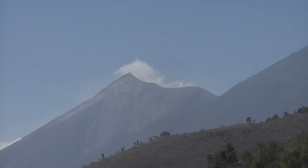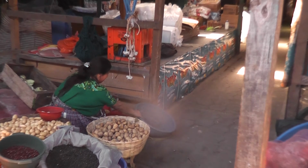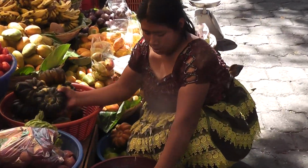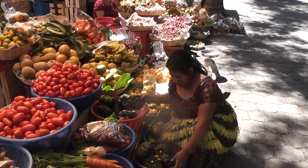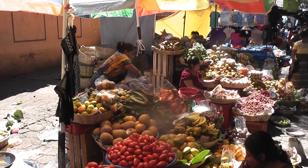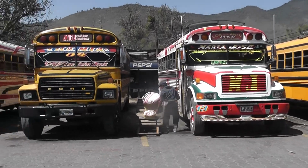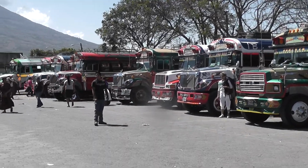They're used to it. We're in the market. It's not market day, so it's quite quiet, but this lady is wearing traditional dress. It's very, very colourful. There are dozens of these buses, all second-hand from America, all touting for business.